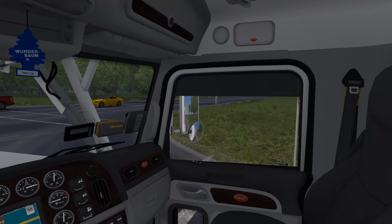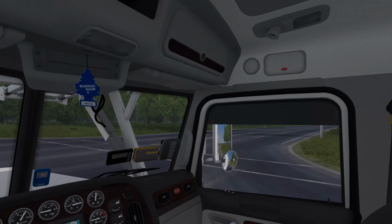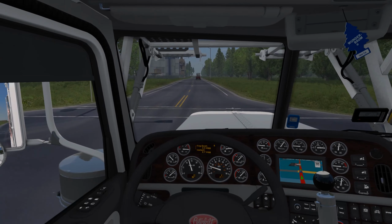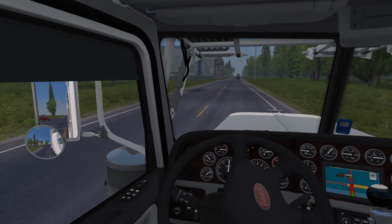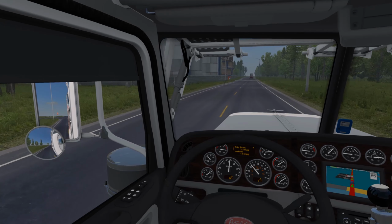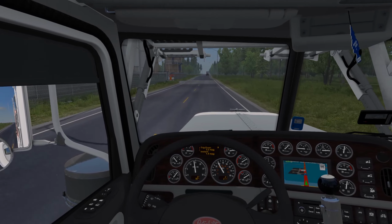And yeah, I just don't know. I think we're good. Can't really see out this right side mirror here, but I think we're all right. But yeah, I don't understand what's going on with it. It just keeps locking up no matter how many times I reset it and everything. It just does not like me for some reason, so not quite sure.